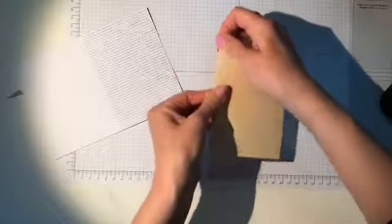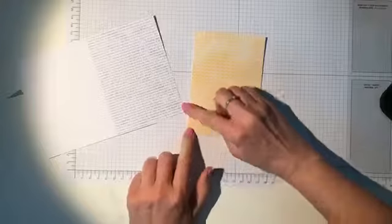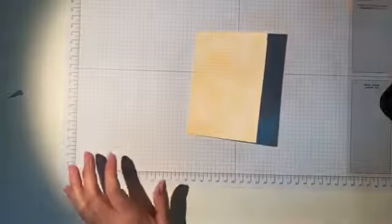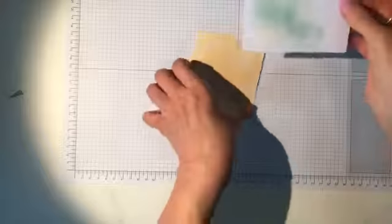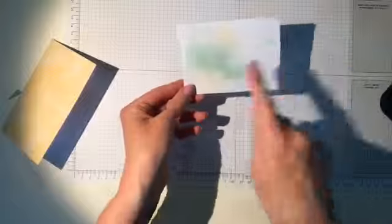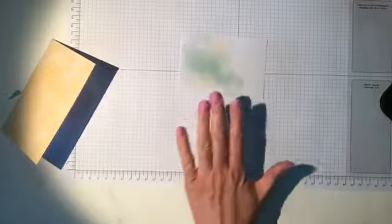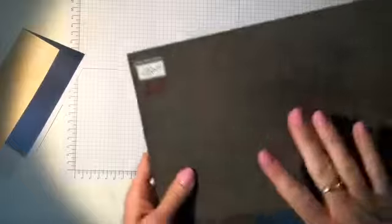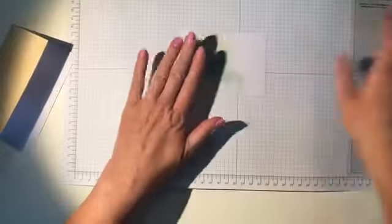All right, so I have my card base here, and I'd like you to find, if you're crafting along with me, the background stamp that has the mint macaron and the so saffron. And because these are photopolymer stamps, you're going to want your piercing mat. And I put my piercing mat underneath so that I don't stamp on it.